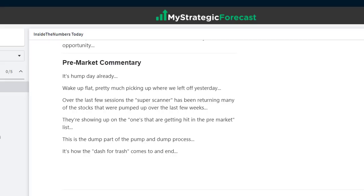Another thing of note, and this is really the first thoughts that come to my mind while I've still got sleep in my eye. I take a look at the scanner, what it returned, even that early in the morning. I want to see what's already on the move, what's gapping up or gapping down. And over the last several days, the first number of stocks on that list that are gapping down are stocks that were recently pumped up.